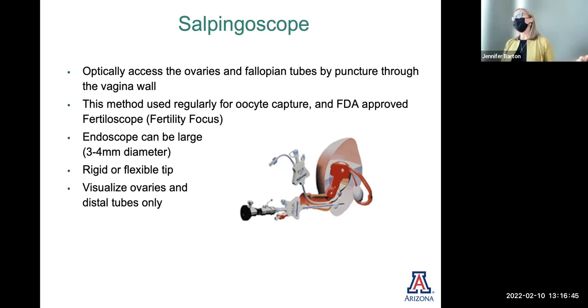But I was excited to see that there was something that was FDA approved already, you know, it makes it a lot easier. Right, it means the difference between having to do pre-market approval and being able to do a 510(k). So we knew we could do that.